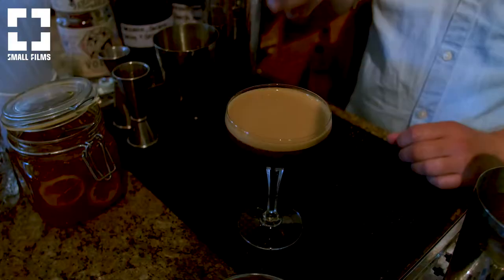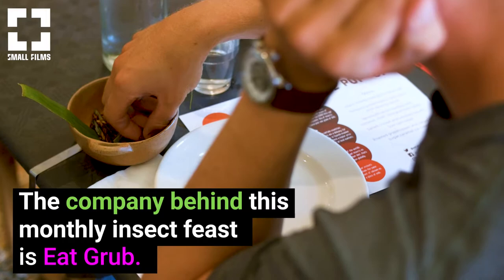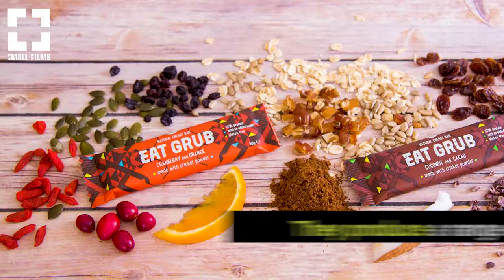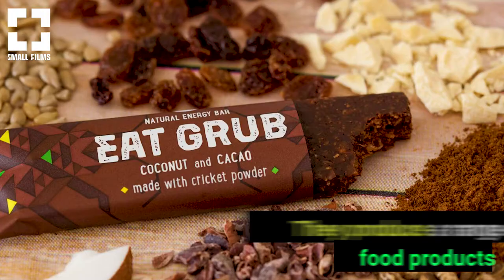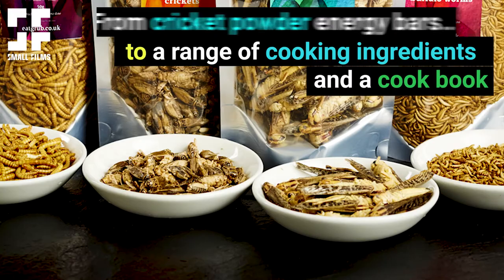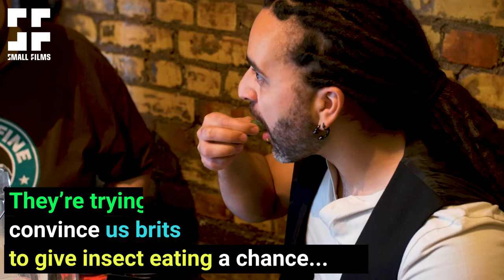Other cocktails on offer include a spiritual goat with raspberry grasshopper flavouring and a craft beer cocktail with buffalo worm marmalade. The company behind this monthly insect feast is EatGrub. They produce a range of insect-based food products, from cricket flour energy bars to cooking ingredients and a cookbook. They're trying to convince us Brits to give insect eating a chance.